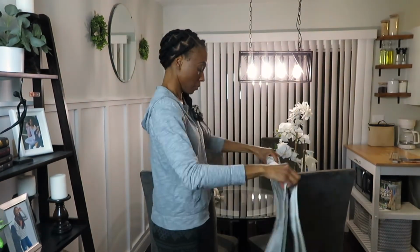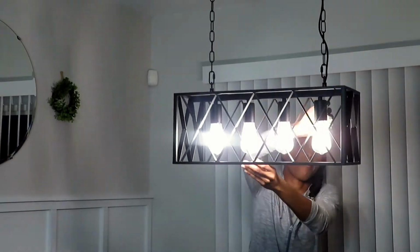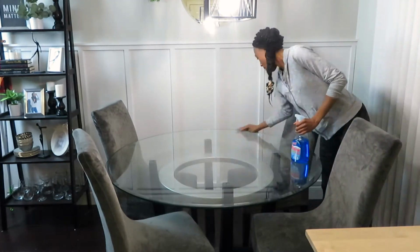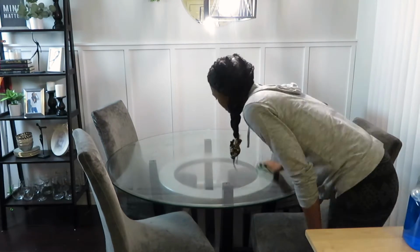When I made the return for the bigger one, Target actually told me to just keep it or donate it, so that's why I still had it. I love when they do that, but at the same time I don't, because it just makes me have extra stuff. So I cleaned off the lights, and now I'm going to go ahead and clean off the table.